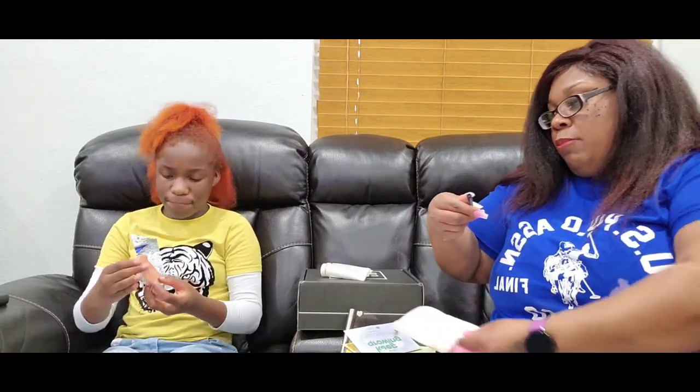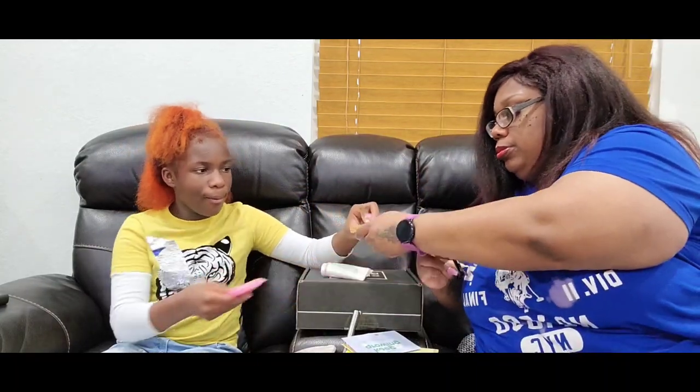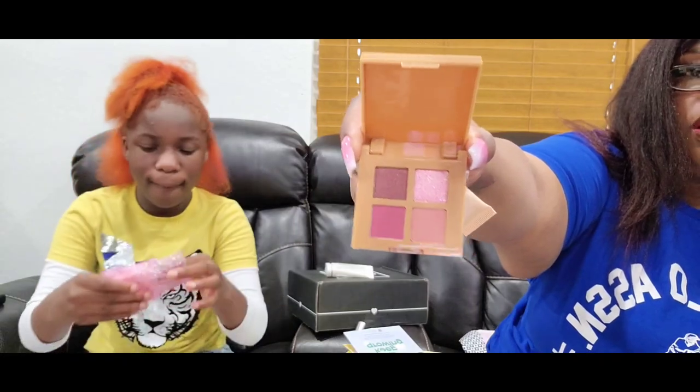We got a black magic liner, the liquid liner. Open this too. Alright, this is the little eyeshadow palette. Oh, that's so cute. Look how tiny that is. And it's pink. The colors I love to wear. Oh, yeah.